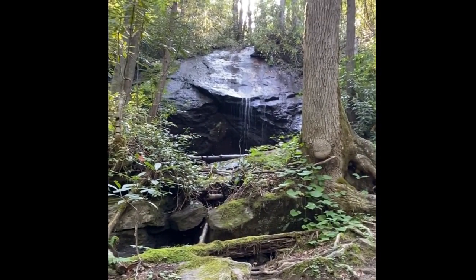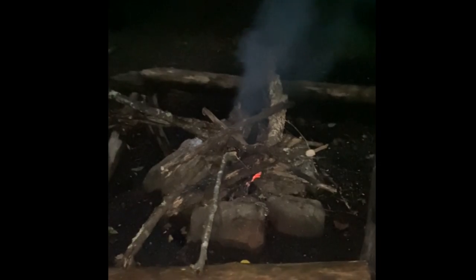It's called Mountaineer Falls. It's the end of night one. I forgot to mention in the other video, we started the morning off at Mountain Harbor, bed and breakfast, and hostel. Their breakfast was worth waiting for. We didn't get on the trail till about 9:30, and we did a little over 9 miles today.